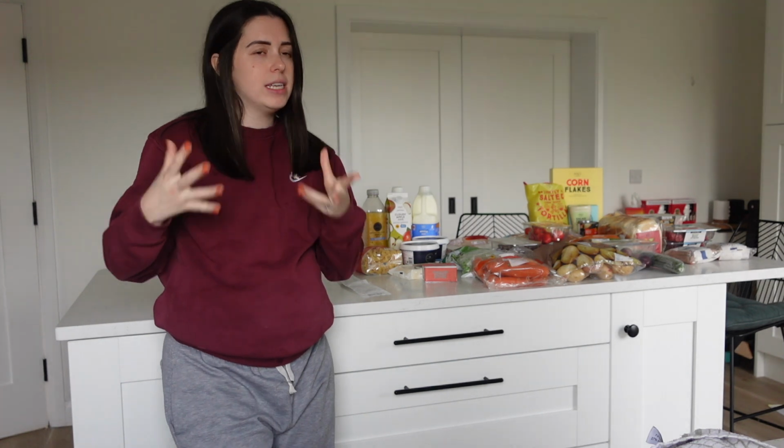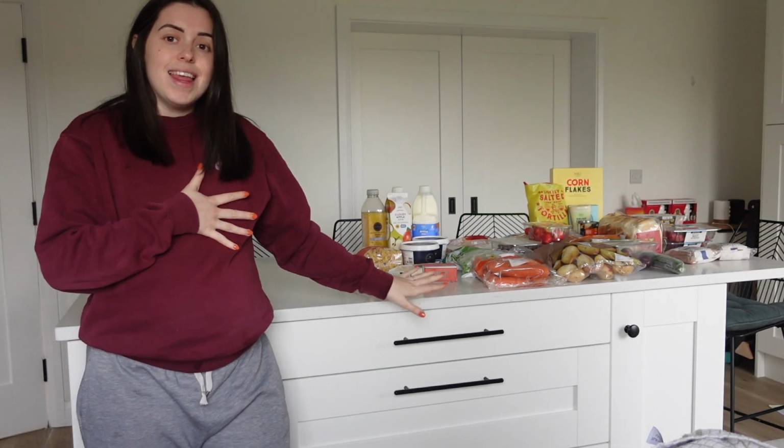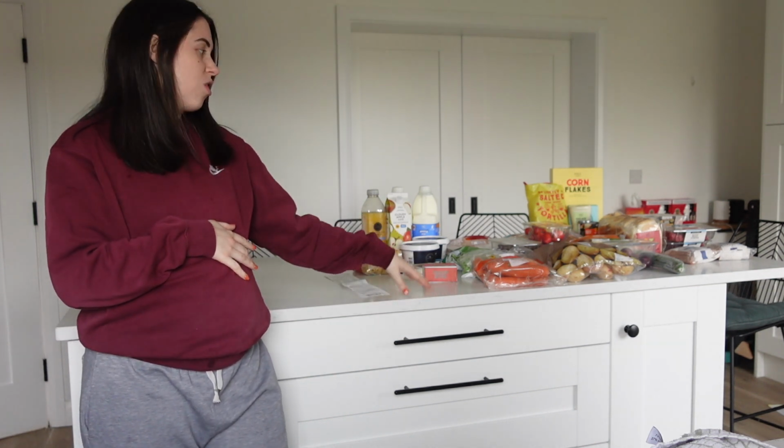Even though I'm doing my groceries on a budget, I decided to go to Marks and Spencer's, which I feel is notorious for being the more expensive grocery shop. I know a lot of their basics are cheaper, but you can't deny their fruit is more expensive, although a lot more tasty. This is everything I got. Now that I've laid it out, it's not actually as much as I thought.